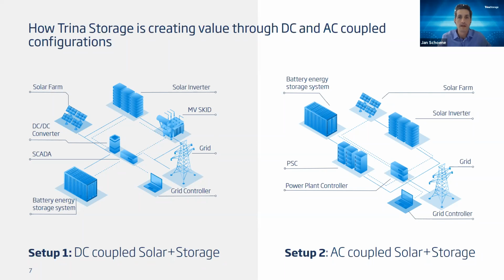And the market is currently supporting mainly two different setups, AC and DC coupled approach. In the AC coupled setup, the battery and the PV are individually connected via separate inverters to the grid. This brings indeed some flexibility, but to be honest, limited cost saving or BOS cost saving potential.